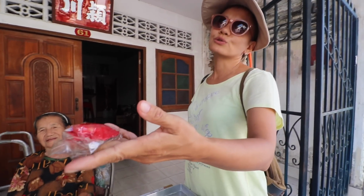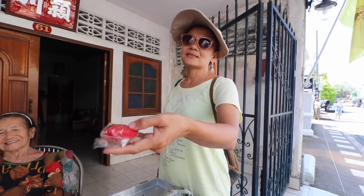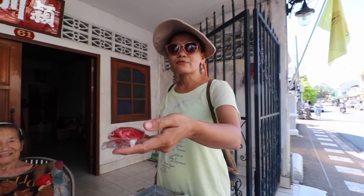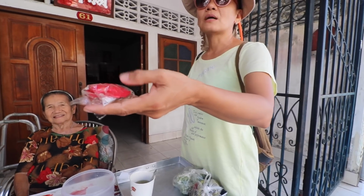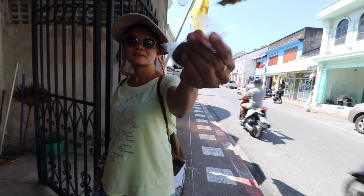If you go to Malaysia and Singapore, you will find this easily. This is the red turtle sweet. It's been good luck and long life. It's a very important sweet in our culture. It has the filling inside. Oh, sticky. Gonna try one of these sweets right here.